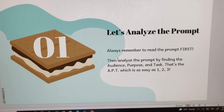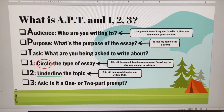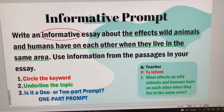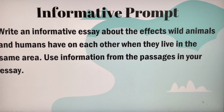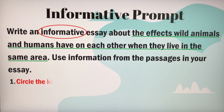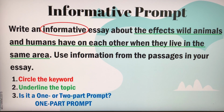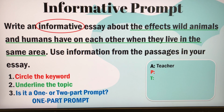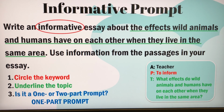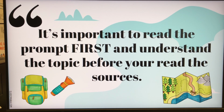And then we started with that, analyzing the prompt. We went over what is APT 1, 2, 3. And then we looked at the prompt itself. For this one, let me just go ahead and add the animations a little bit here so you can see it. So that is our essay keyword. This is our topic. And after that, we find out whether it's a 1-part or a 2-part prompt. And it's a 1-part prompt. And then we found the APT: audience, purpose, and task in the form of a question. So that is how we went ahead and did it. And I reminded them that it's important to read the prompt first before they read their sources.